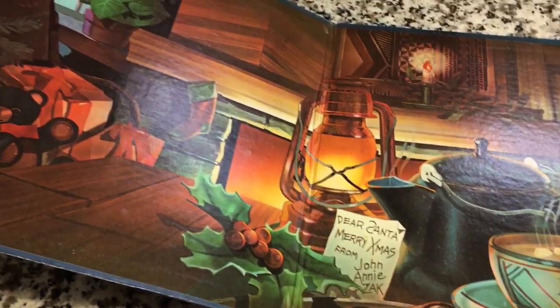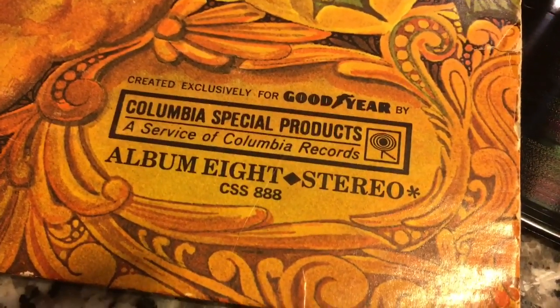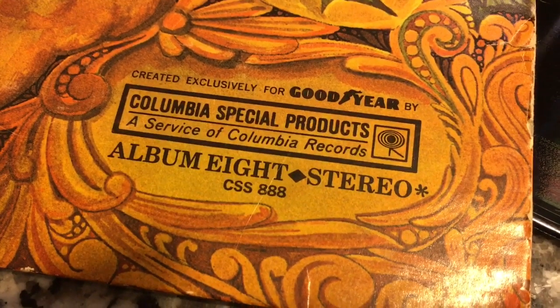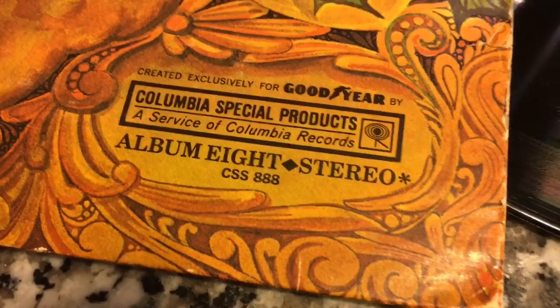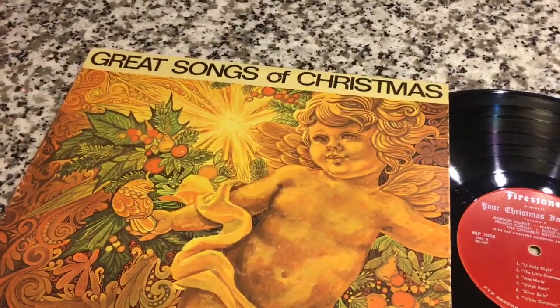And good music too. Very reminiscent of a lot of the folk music I heard growing up. So very enjoyable. So this is really interesting. This is another one of those partnerships here. This is a Goodyear Columbia Special Products collaboration of the great songs of Christmas.